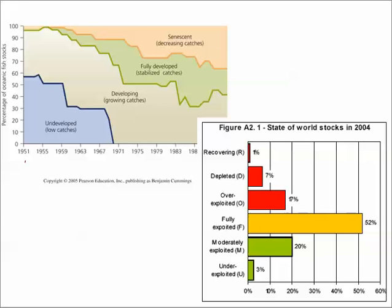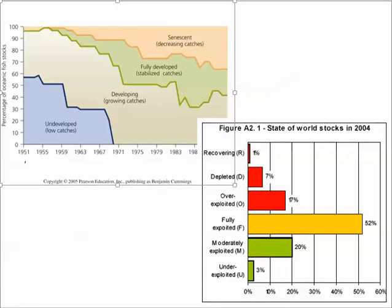This is from a textbook in the upper left here, but basically the idea is time's moving across the x-axis. Here we are in 1950, and we're looking that there were more than half the fisheries of the world undeveloped, and that means they had low catch, and most of the rest of the fisheries were developing, and there were very few fisheries that were fully developed or senescent. In other words, that they had decreasing catches.